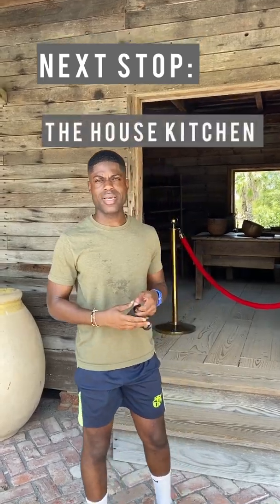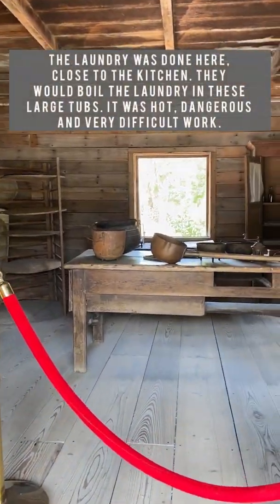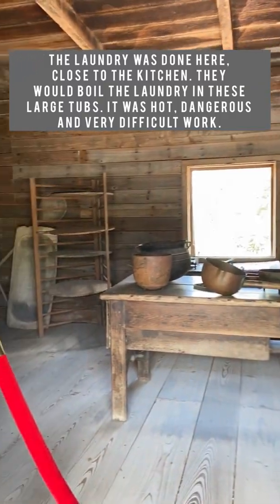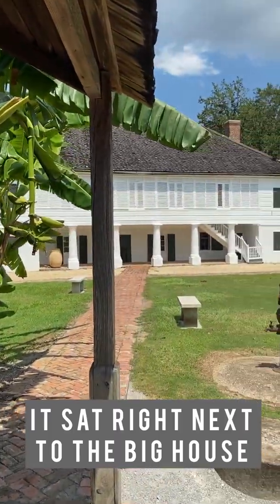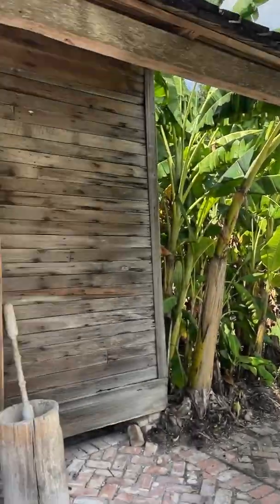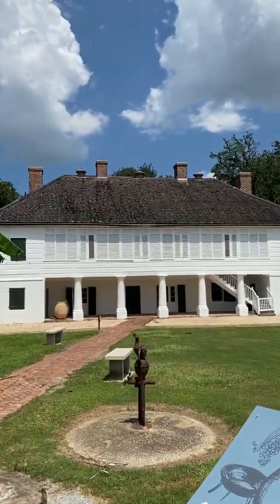So we are currently at the house kitchen. This one was built in the 1830s. I want you guys to just take a look. This is where domestic enslaved people would cook breakfast, lunch, dinner, multiple meals throughout the day. And if you take a wide pan, you look on your right side, you see the big house. So just think about that contrast. Also just think about how close, right? We've got the kitchen right here, the big house right there. And I'll talk more about the house.